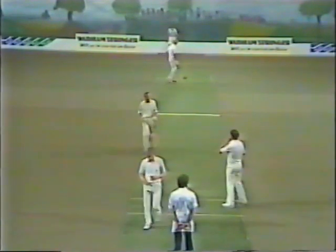And the end of a fine over by John Lever. And Kent now require 30 runs off the last 2 overs. That's a virtually impossible target now with batsmen of the limited ability of Underwood and Dilly. And what a fine over that was from John Lever. Stuart Turner, who's to bowl now, he had a super first over, and Graham Dilly's got a great job on his hands now.